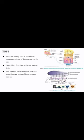Nose. There are sensory cells of smell in the mucous membrane of the upper part of the nose. Nerve fibers from these cells pass into the brain. This region is referred to as the olfactory epithelium and contains bipolar sensory neurons.